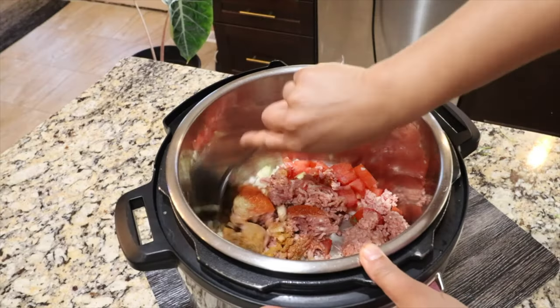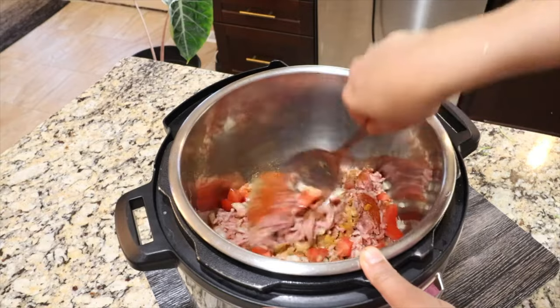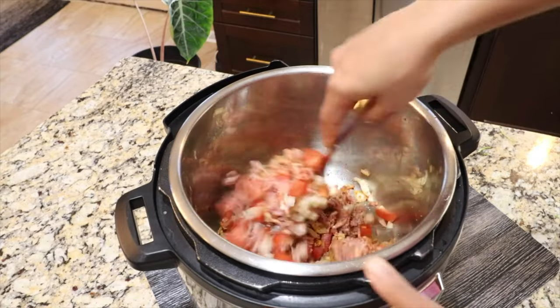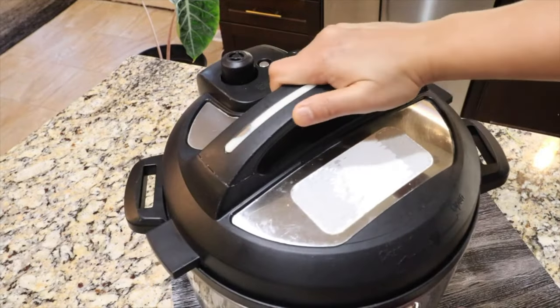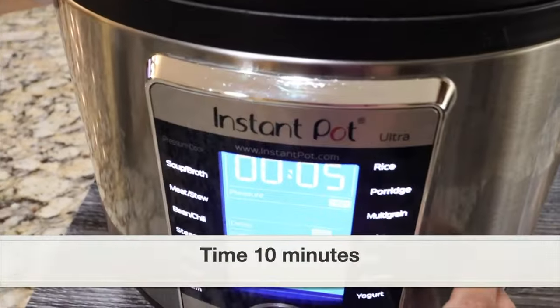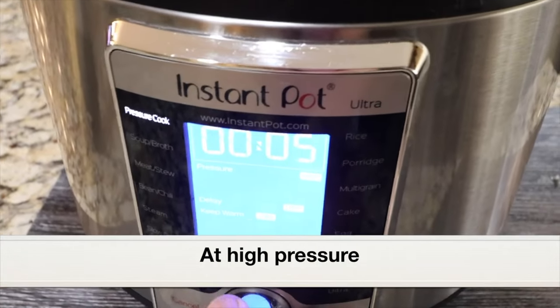Dump and go cooking is yet another effortless cooking method in the Instant Pot and my favorite. All we have to do is dump all the ingredients into the stainless steel pot. We'll be pressure cooking this. So select pressure cook, set the time and set the pressure. It's always set to high. Click start and walk away.